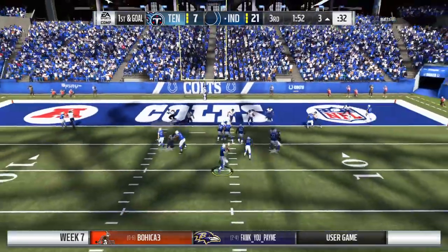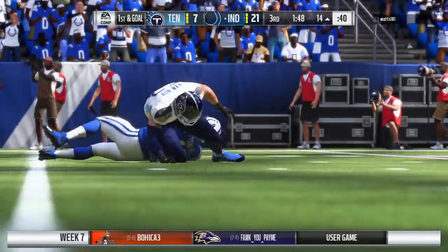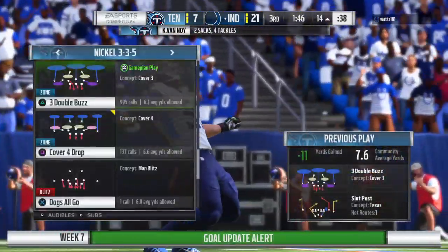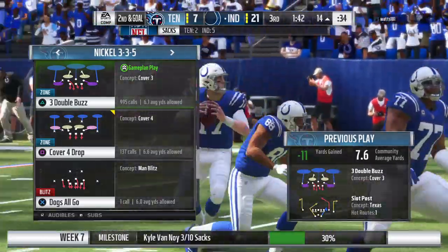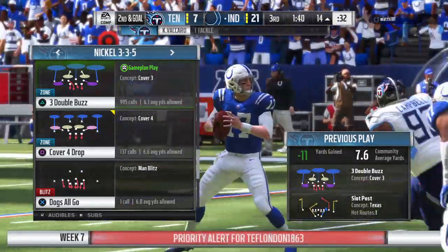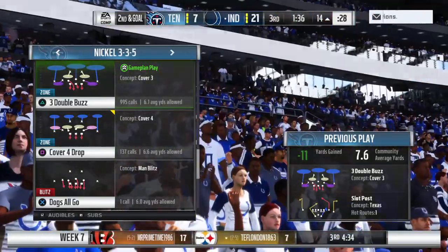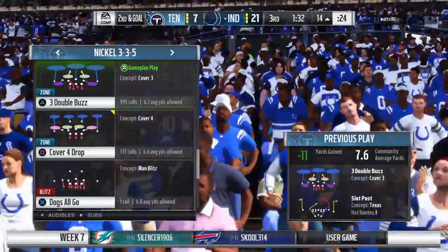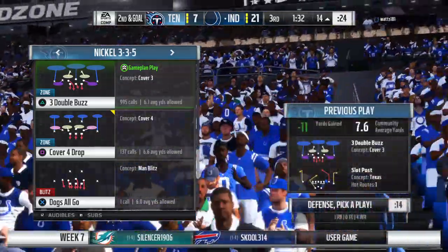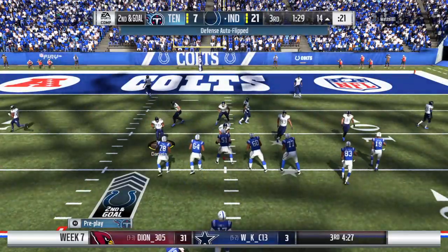Looked like the defense put pretty good pressure on him, but he's able to flush out to his... And the Titan defense steps up here, and down he goes. Kyle Van Noy in there to pick up his second sack now of the afternoon. It's 2nd and goal, but now all the way back at the 14.